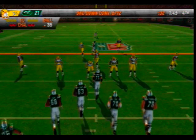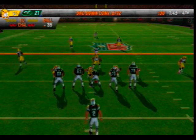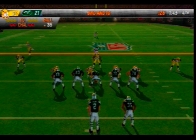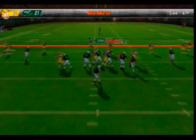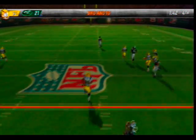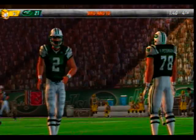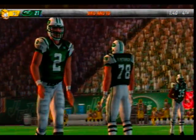O'Sullivan was taken out earlier with a minor injury, but now returns to the game. Number two from the shotgun. Looking for the deep pass down the right side. Almost intercepted. Number 33 with the coverage.